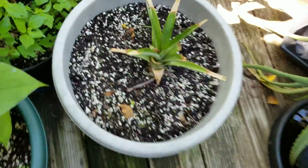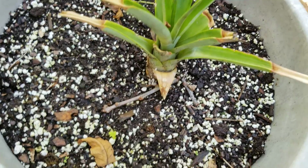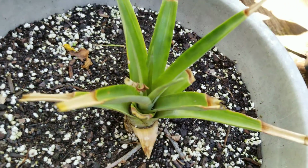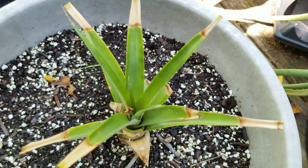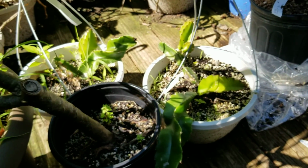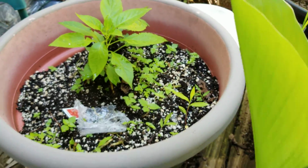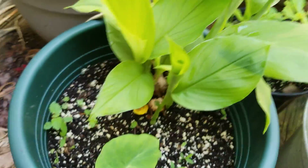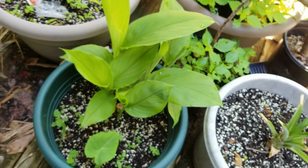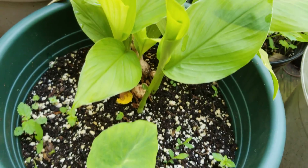Now there is another pineapple. It was also all but dead, but you can see new leaves. It's growing really well. There is the dragon fruit, 2 vines. There is a pepper here, and this is turmeric. Beautiful plant, lovely.